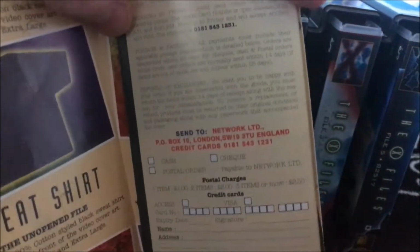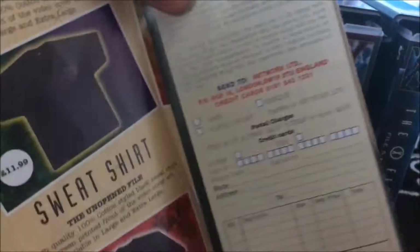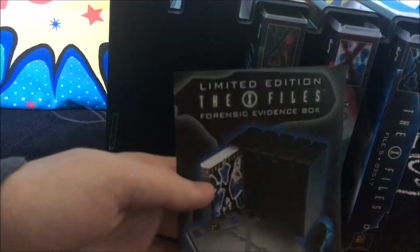I'm just wondering, if you sent that away now, what would happen? Because it doesn't really have an expiry date on it. So, if I sent it away, what would happen? I probably won't get anything.